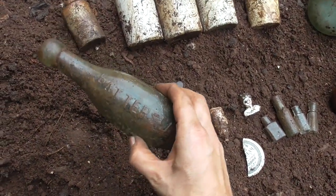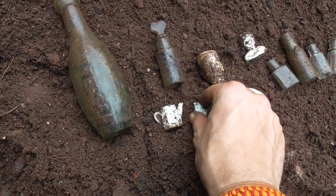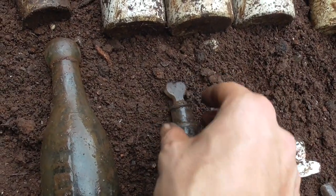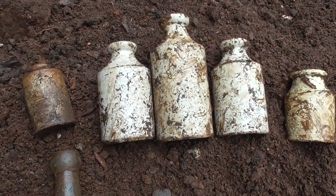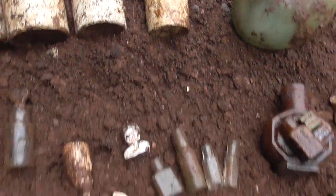This is a nice little blob top Battersea one. Might be my find of the day. Again, cute little set there. I think they're a bit broken, but they're still quite nice. Nice little stopper to go in a similar, or probably a more elegant looking bottle than that. That's still very cute though. Nice collection of stoneware. Might be from polish or something like that. Stoneware and bits and bobs.